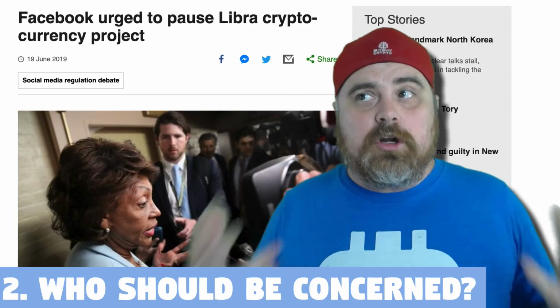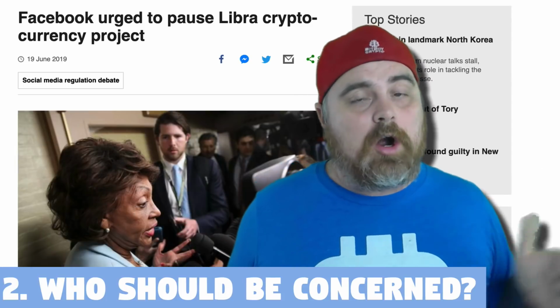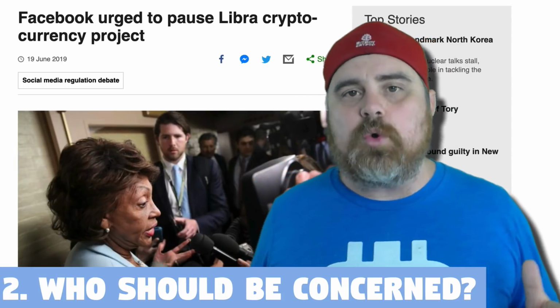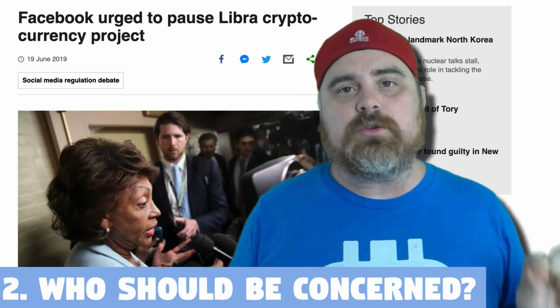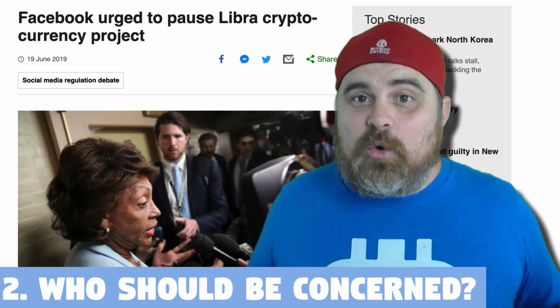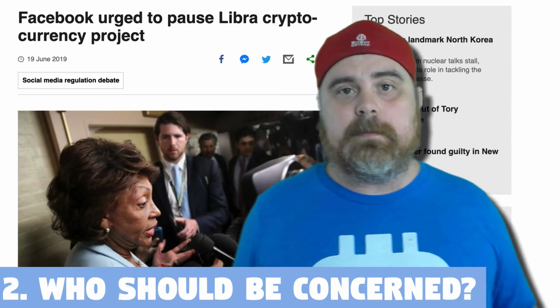And there are governments out there, including the United States government. The French government has already raised concerns about privacy issues with this coin, but really that's veiled, because what they're really concerned about is Facebook coin becoming the global coin. They're very concerned about this.